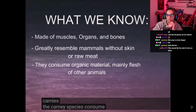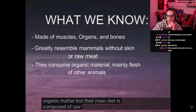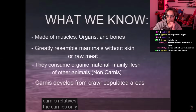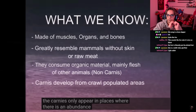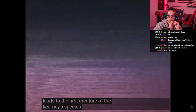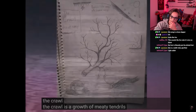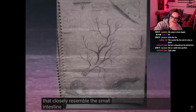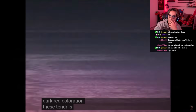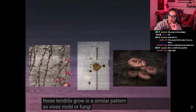The Carnis species consume decaying, organic matter, but their main diet is composed of raw meat, not including their Carnis relatives. The Carnis only appear in places where there is an abundance of crawl, which leads to the first creature of the Carnis species, the crawl. The crawl is a growth of meaty tendrils that closely resemble the small intestine, the only difference being the dark red coloration. These tendrils grow in a similar pattern as vines, mold, or fungi.